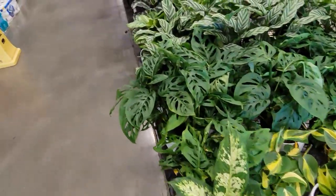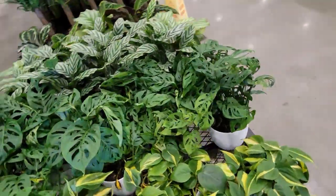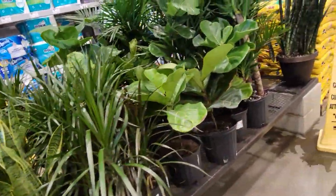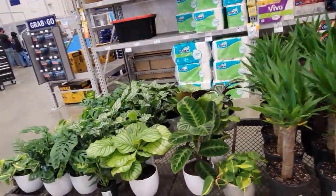And then they have a lot of Addisonii's, also known as Swiss cheese. More calatheas. And that's it for this section.